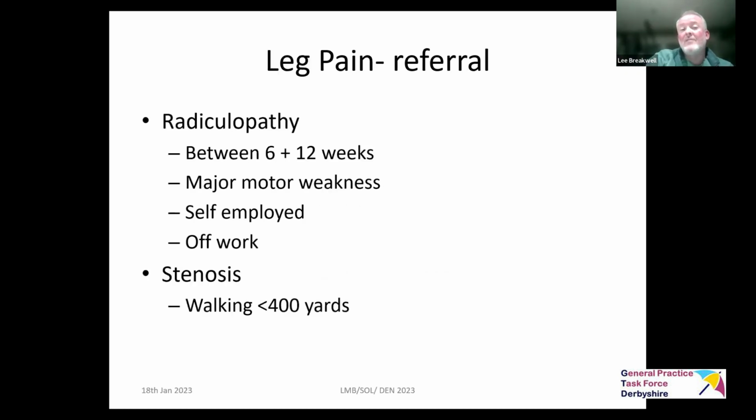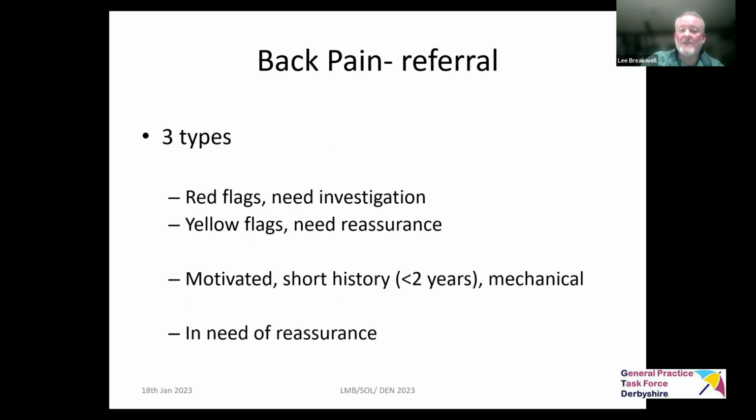Can I just ask a question from the chat? It was a comment about the MRI that you mentioned, and Karim has just asked, what about MRI indications for back pain? Virtually none is the simple answer. So red flags, and basically that last person I was talking about. So if you're just talking about back pain, the only indication for MRI for back pain is red flags.